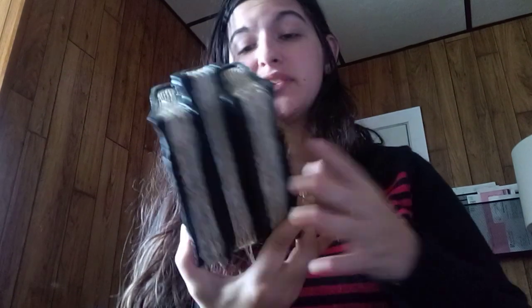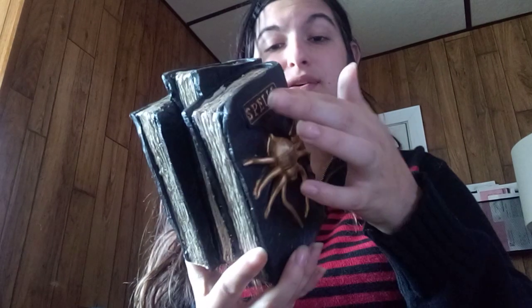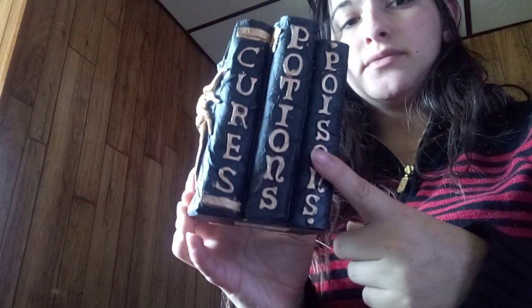Also got these cute little Halloween books. There's a spider on this one. This one says spells. It says curse on the side, potions and poison. This was $4.98, so this was $5 also. So I got a lot of stuff to decorate, to put on the walls, put on the windows too. So that's going to be fun.